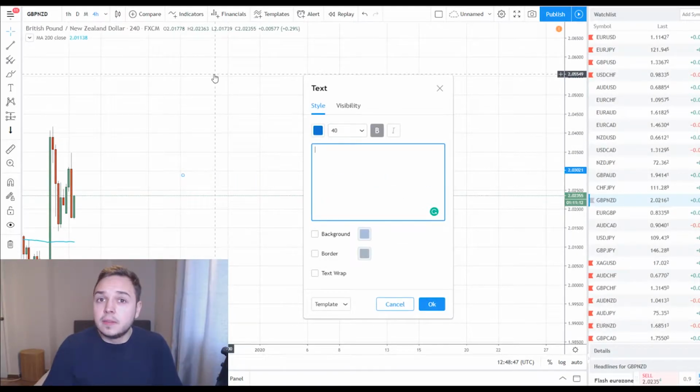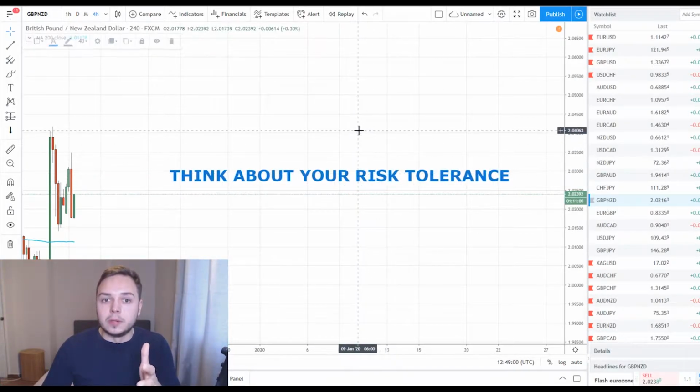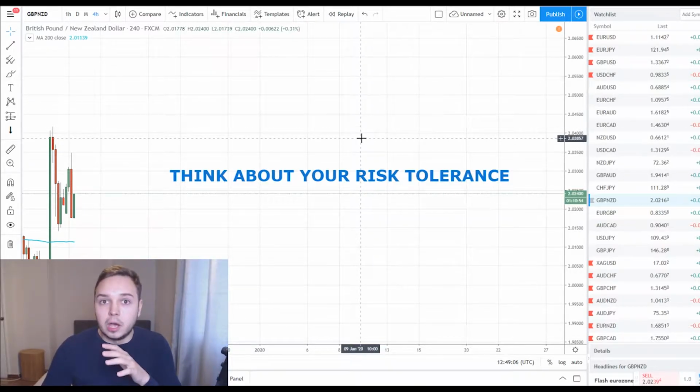So the second tip I want to give you is think about your risk tolerance. Very important. Think about your risk tolerance, because everyone has a different risk tolerance. Some people can lose $100 and don't think about it at all. Some people lose $10 and they are emotionally tired and sad because they lost $10 on Forex. And that is why you need to think about your risk tolerance.